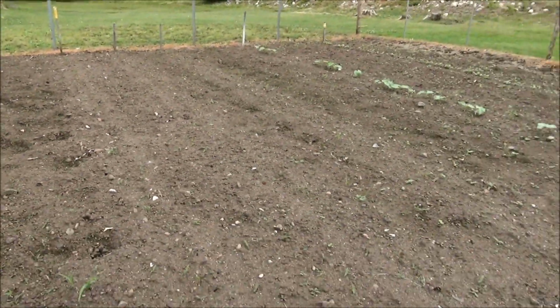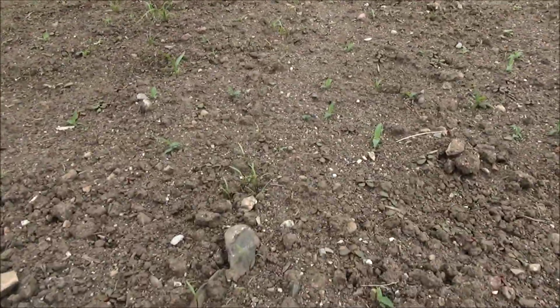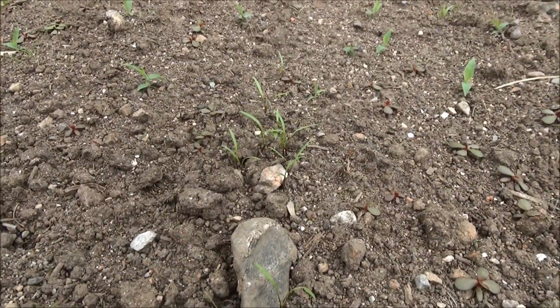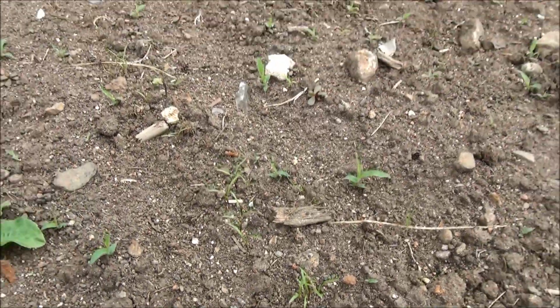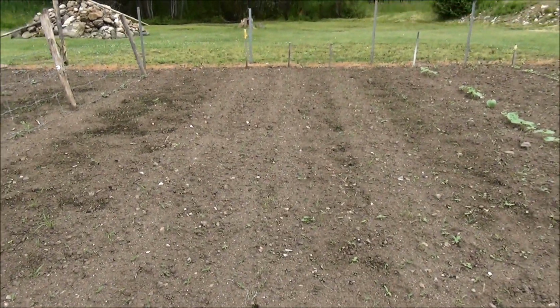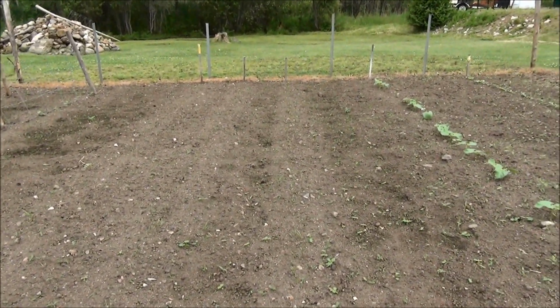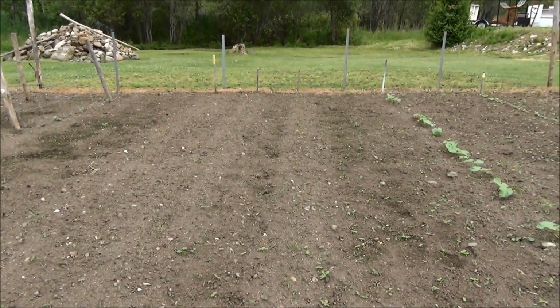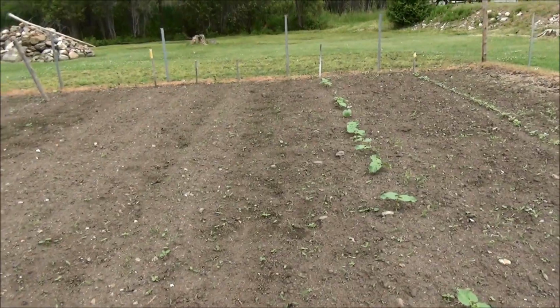Now the carrots, yes, colorful carrots, they're just starting to come up. You can see there's some carrot action right there. And there's a whole bunch of carrot action right there. So it's starting. I don't know if it's showing up on the screen, but you can see the row of green, the little sprouts of the carrots coming up. Lots of weeds, but like I said, I'm covering all the rows with straw.